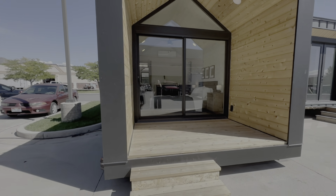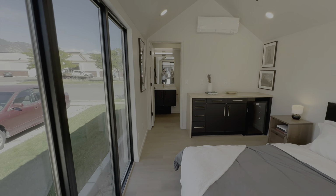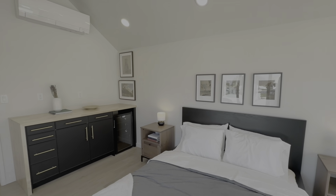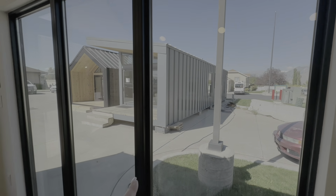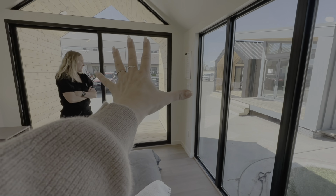So this is a PMRV. The thought is that it would go into a campground or a high-end glamping type situation. In this one, you just have the kitchenette studio. This is more like a cabin, like you're in the mountains. You put a couple of these up there to enjoy the mountain views. Especially with the windows on both sides.